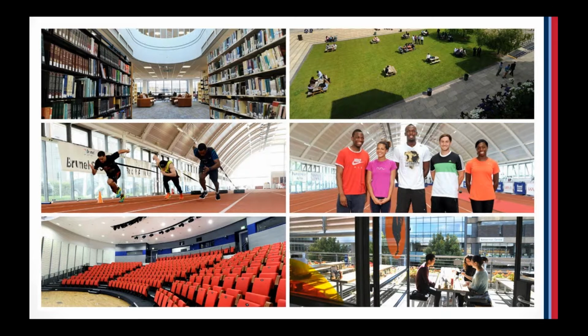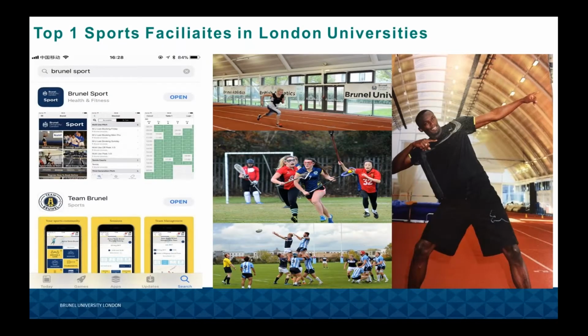And we do have an Apple Store. You can download lots of apps relating to Brunel, for example, Brunel Sport, where you can book your tennis court, and book basketball slots or badminton slots. And there are varieties of clubbings on the campus. For Student Society, we have more than 140 student societies for students to choose. Feel free to check on your mobile.